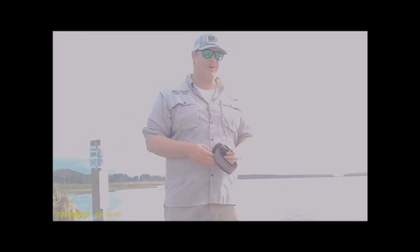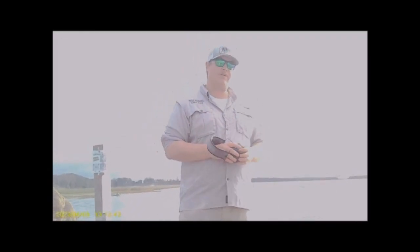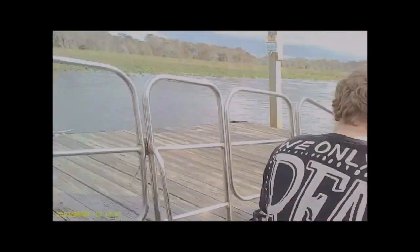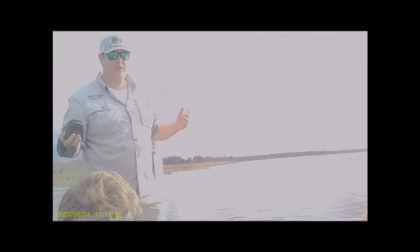If we come to a stop, you guys are welcome to stand up and move around if you want to try to get a better view of something, alright? And if you guys have questions at any point when we're stopped, about anything, ask away.